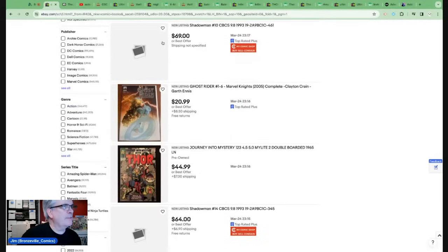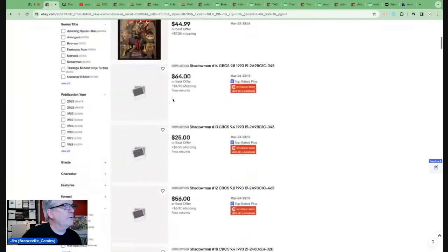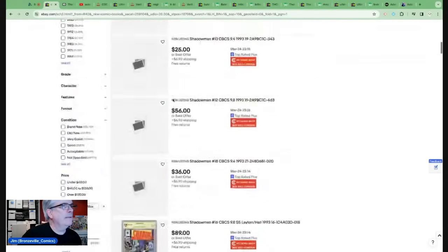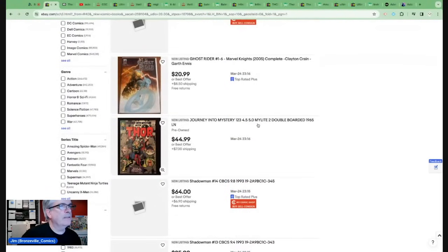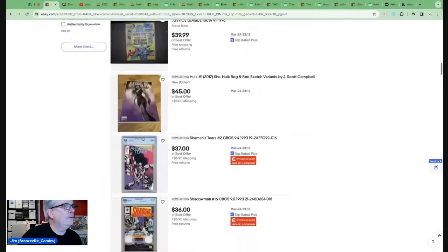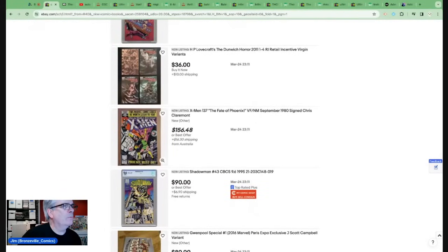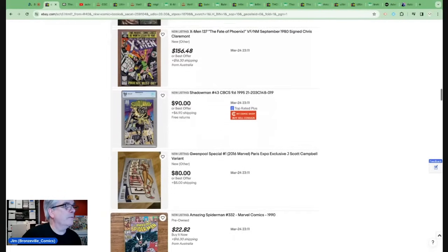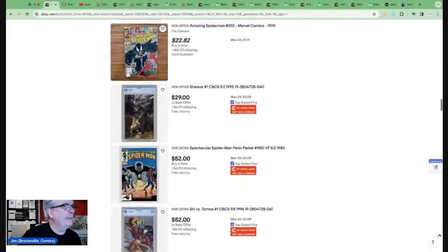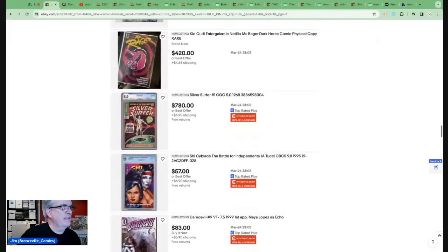Yeah, these Mize Comic Shop listings, it just takes a while for the pictures to render. Journey into Mystery, mid-grade. Evidently, this seller seems to highlight that it's a MyLite 2 double boarded book. Wow. Very fine near mint, signed by Claremont from Australia. Now, I'm up late at night, so you will see some of these overseas listings.